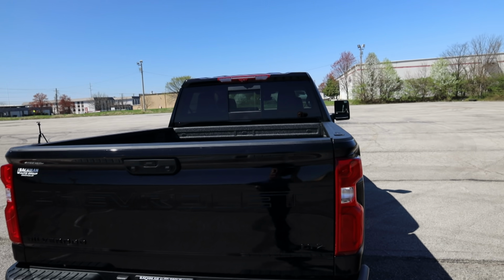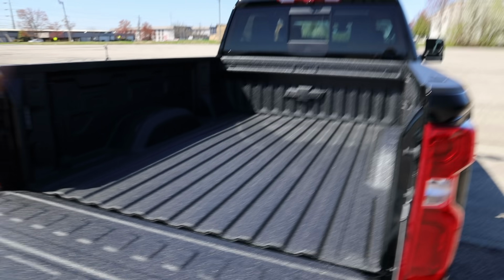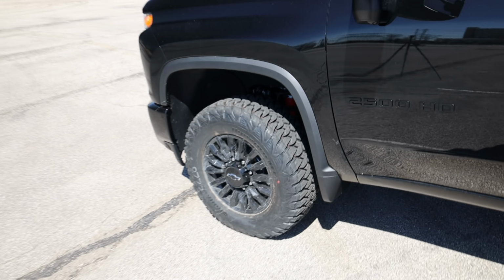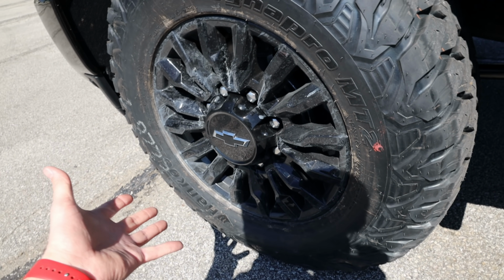The next thing that you get from the outside of the truck is the Spray Tech spray on bed liner. Yes, even this thing is black. It's absolutely awesome. You get those 18-inch black wheels. These things are really awesome. They're a little dirty because I didn't clean the truck beforehand, but yeah, they're awesome. You get a black badge right here. That's not part of the things I was telling you.